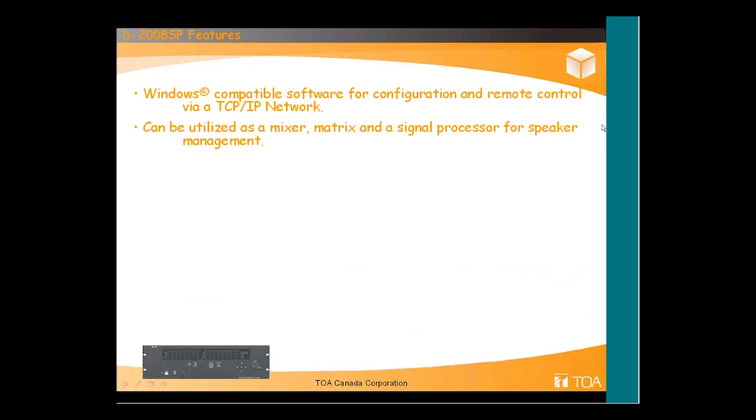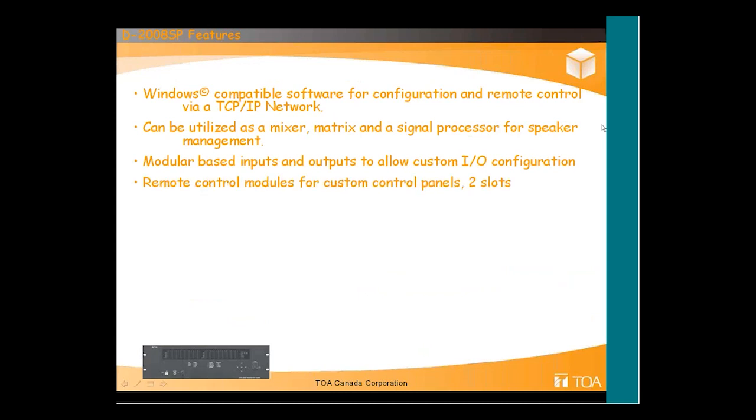The D-2000 can be utilized as a mixer, can be utilized as a matrix, or a signal processor for speaker management, typical crossovers as an example. It's modular based, so we can configure the inputs and outputs on our needs. It allows for some customization of the I/O.